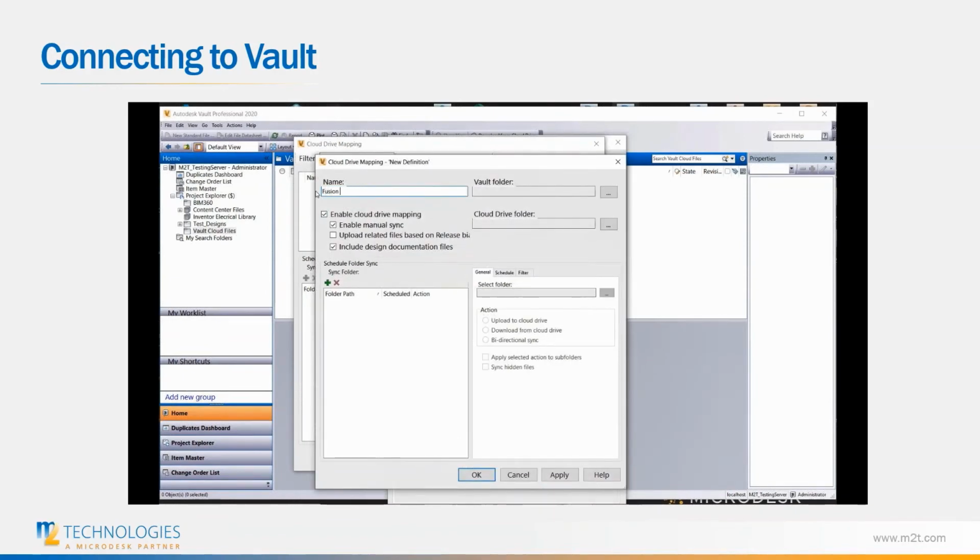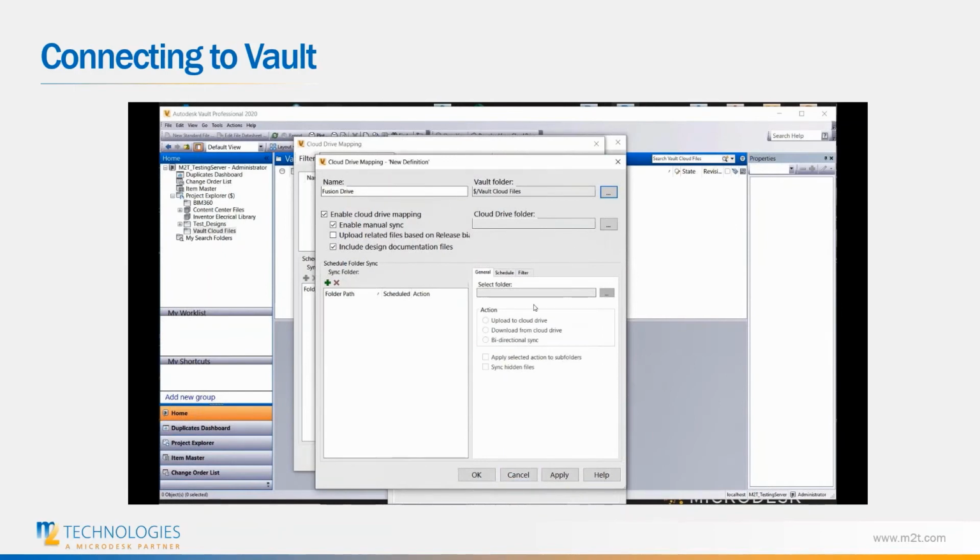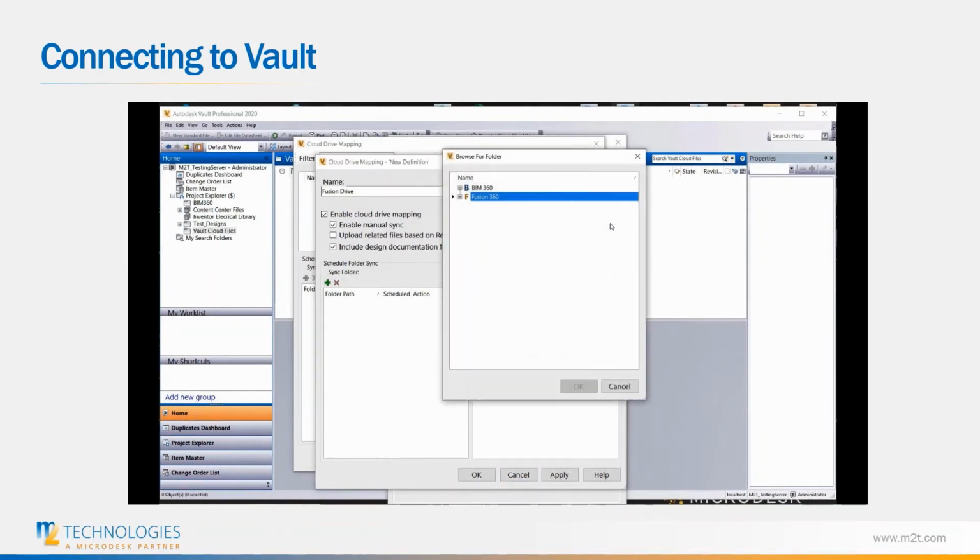So we'll name the mapping Fusion Drive. We'll select our Vault folder and then our Cloud Drive folder. So we're going to select that Vault Cloud Files in our Fusion team.